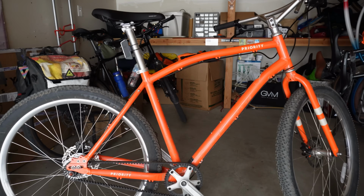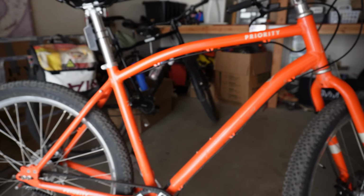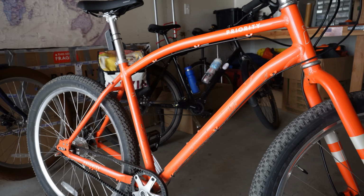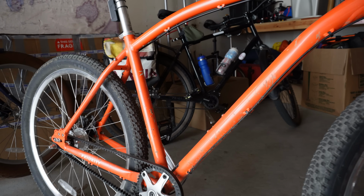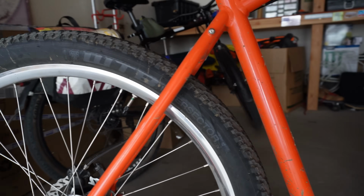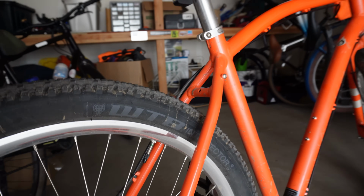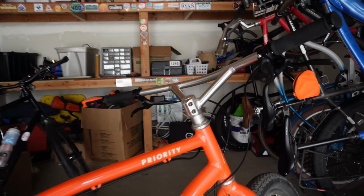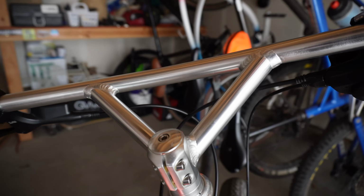I love this bike. I ride it primarily when I want to go out and have fun on my bike in the dirt. We have a great bike park here in Boulder called Valmont Bike Park, and it's good for dirt jumps and pump tracks and stuff like that. This is just a traditional kind of retro style mountain bike, old school. Check out these awesome handlebars.